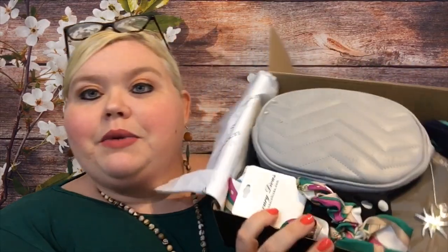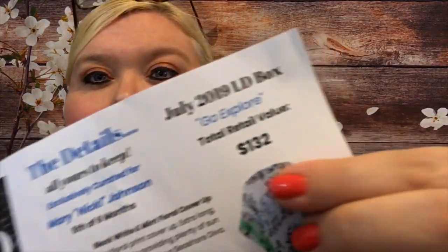So this is what I'm seeing. I'm seeing some interesting stuff. So let's take a look here. The total retail value of my box for July, the Go Explore, is $132. I would definitely say that's a good return on my money. So let's just dive in.